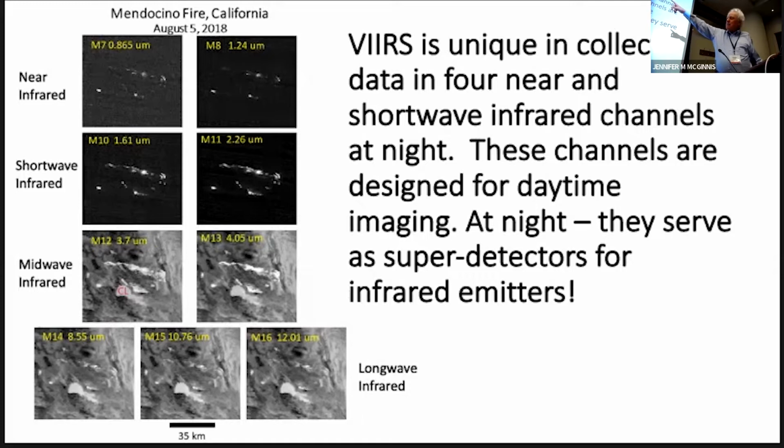This is an example of a fire in California. You can actually see the outer perimeter of the fire, and you see it very clearly in the near infrared and shortwave infrared, because there's no sunlight. The instrument is recording the noise floor of the sensor, and that's punctuated by these strong infrared emissions from fires and other objects.